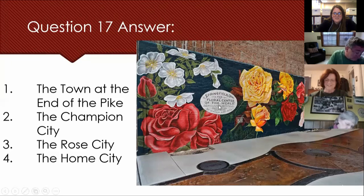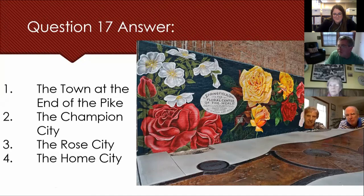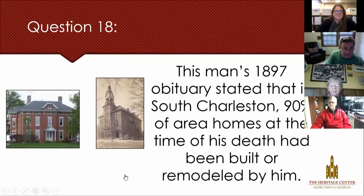I love the new Rose City mural out here next to the Bushnell Building. Did you remember that from one of our downtown tours? Oh, yeah. I think. You guys know which homes it was named for? Why it was called the Home City? One of the KFP, IWF. Masonic home, yeah, the county home, and then, well, I think it was the fraternal homes that it was named for.